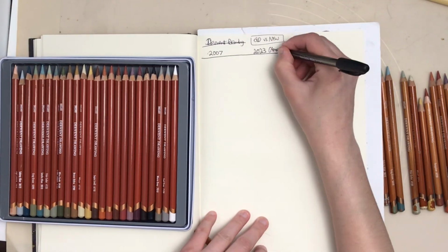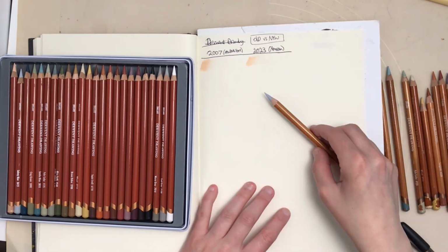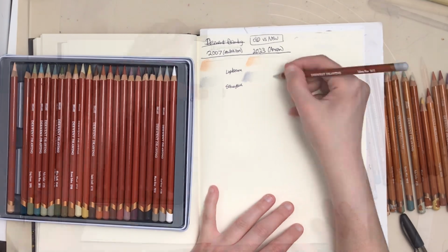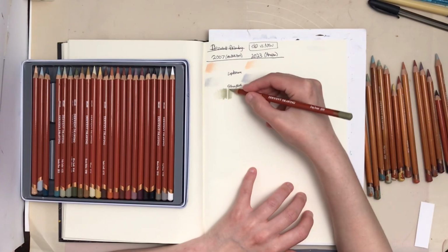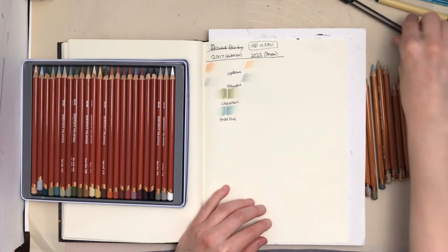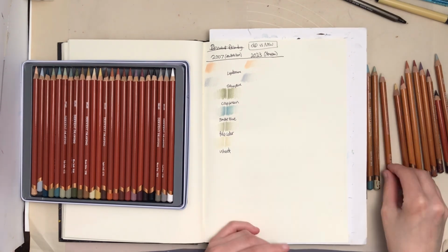The barrels of the new ones aren't as high quality as the old ones. They also have a slightly different look. A couple of them, the paint doesn't look very smooth, and the writing is a bit off. It goes outside of the lines. It's not perfectly made. The cores, however, are just as good.